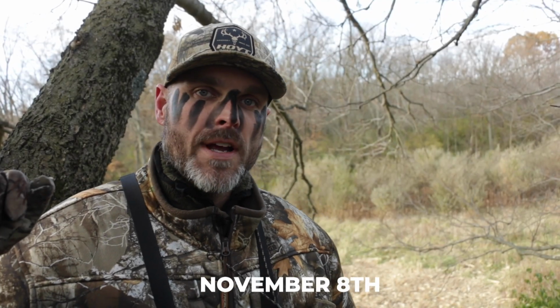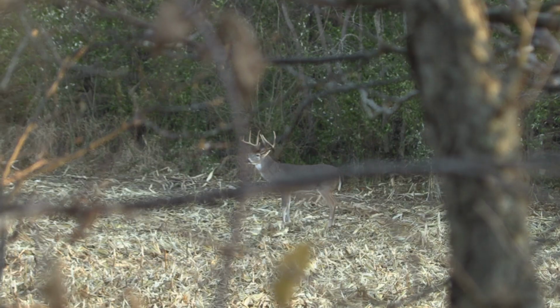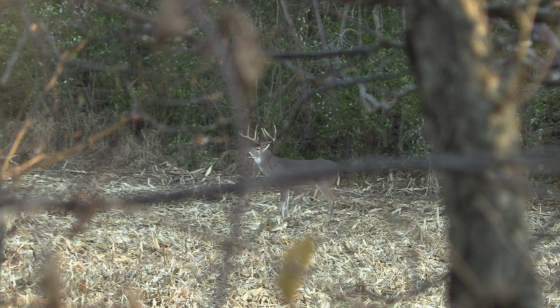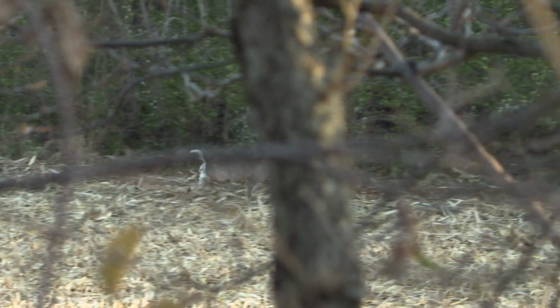Hey guys, it's November 8th and Matt and I are set back up in a spot we call the chute. This is the same spot we set up in last night. We had a good encounter with Hugh and another solid 8-pointer that showed up on this farm. He was over here to our east in a cut cornfield not too far off. But we were pretty much surrounded last night by good up and coming bucks and does and small bucks chasing the does around.